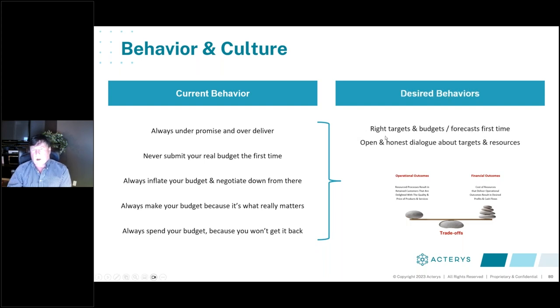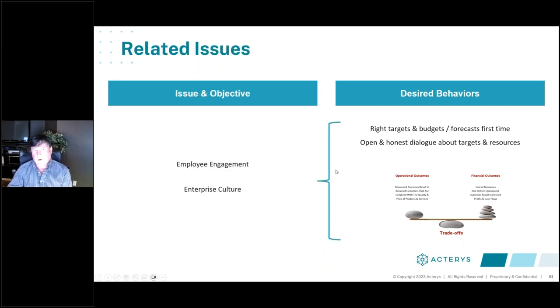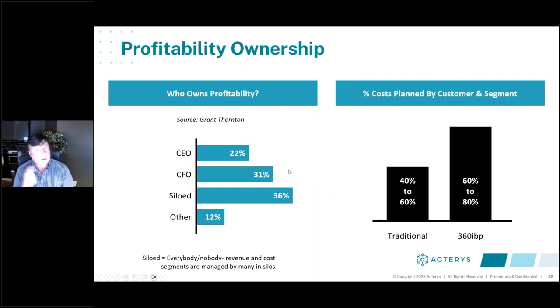By fixing this and using the process we suggested, you're really getting people to focus on the right targets and forecasts the first time and open an honest dialogue. What that drives is real culture change, some real behavior change, plus it provides a foundation for more effective employee engagement. And lastly, the process is actually driven by profits, and the profits are owned across the organization.